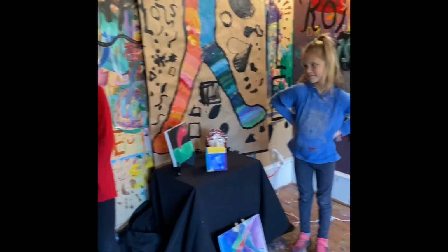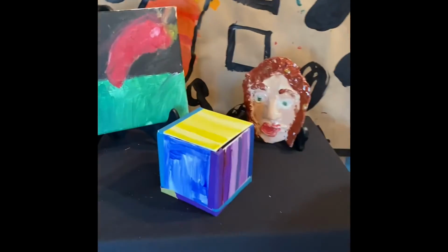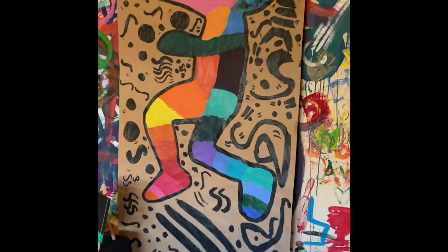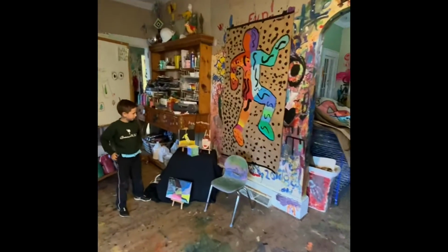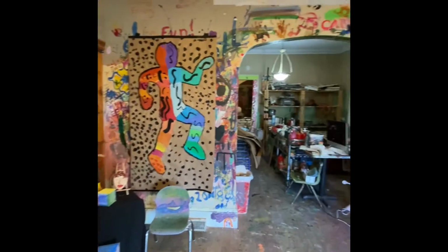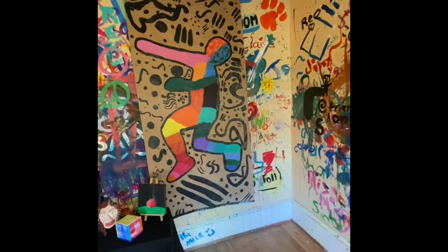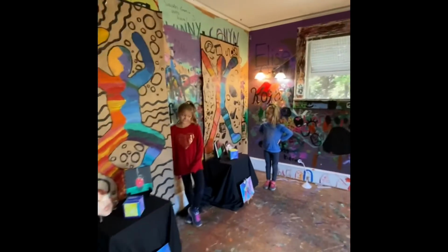We did a lot of study in color theory. We did these color theory boxes where they really learned about their primary, secondary, and tertiary colors. And then we did these Keith Haring inspired big bodies where they laid on a piece of paper and we traced their body in whatever pose they wanted. And then they focused on warm and cool colors. So one side of the body is warm and the other side of the body is cool colors. And then they created some patterns to go around their body.